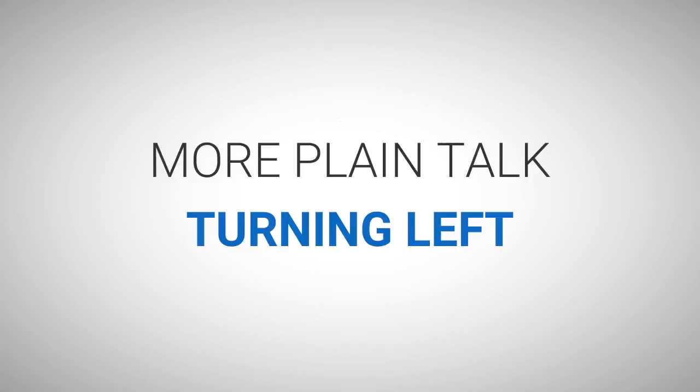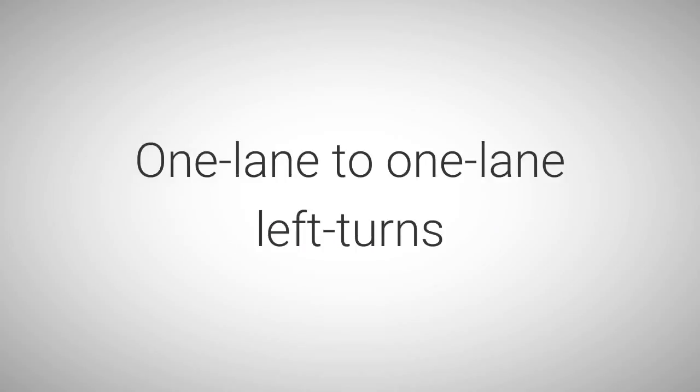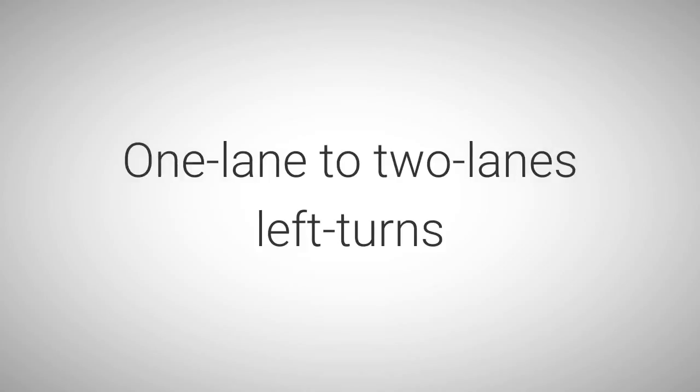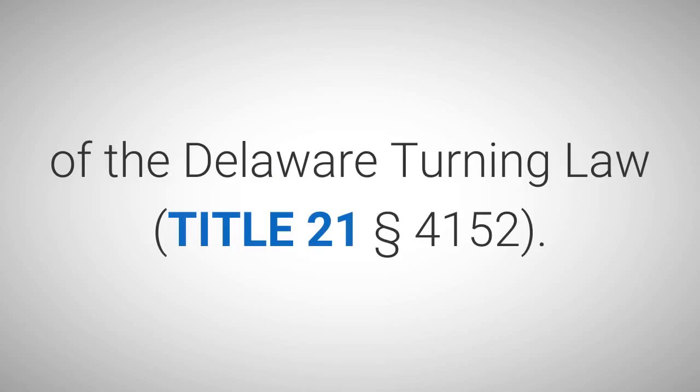More Plain Talk. Turning left. The following scenarios will be discussed: 1 lane to 1 lane left turns, 2 lanes to 2 lanes left turns, 1 lane to 2 lanes left turns. The following is a D-Team Smart Defense Plain Talk interpretation of the Delaware Law, Title 21, Section 4152.